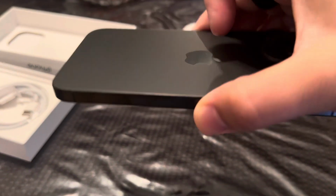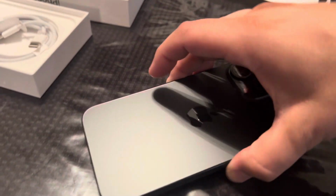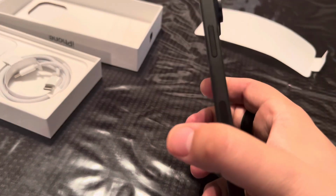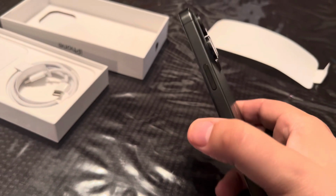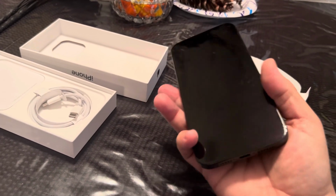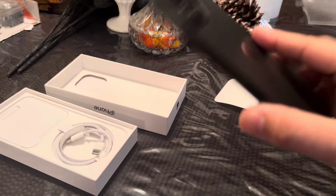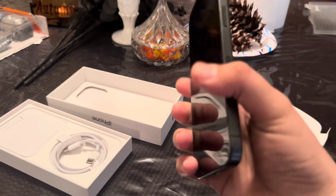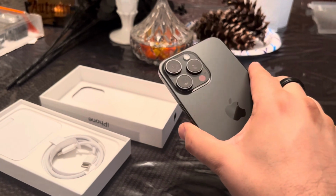Yeah, that looks gorgeous. I like the titanium. I like how it looks as opposed to the 14 and 13. Yeah, it's almost like a matte finish with the titanium. Nice, nice rounded edges. Feels a lot smoother. It's a little bit lighter, and they did say it. But it feels good. Got a couple cases that I'll be trying out with it.